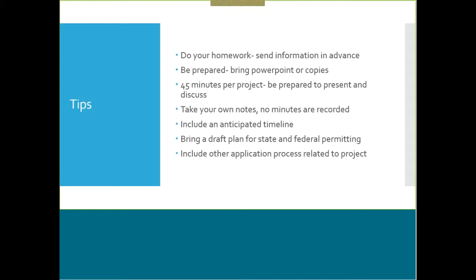Have an idea of what you plan on doing for your state and federal permitting so that they can raise any issues. If you plan on going for this nationwide permit, Mike can say, well, it's too long, it's not the right building materials to apply for this nationwide permit. They can bring that up before you go through all the paperwork and get all the way down to permitting.